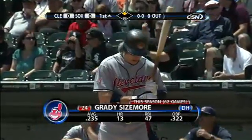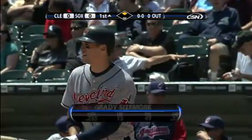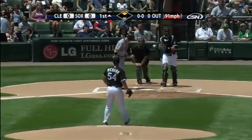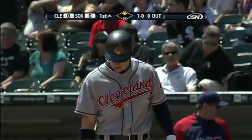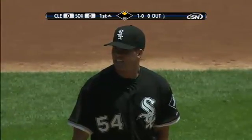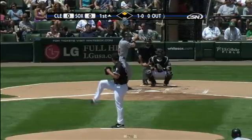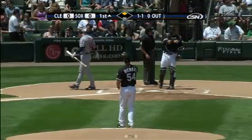That'll bring up the DH this afternoon, not the center fielder. The DH, Grady Sizemore, hitting .235, 13 homers, 47 driven in. Fakes the bunt, takes the ball. Sizemore 3 for 8 with a couple of homers in this series. Lifetime against Clayton Richard, has faced him 10 times, has 2 hits, both of which stayed in the park. And that ball was ticketed for the left side, left center.